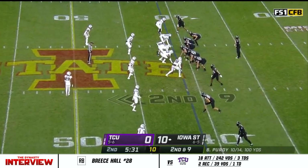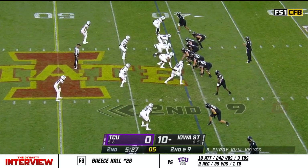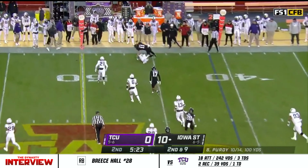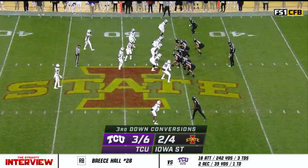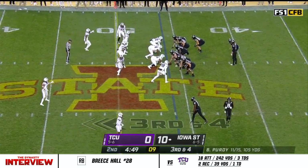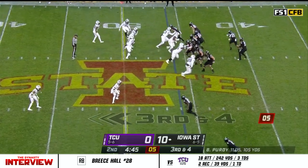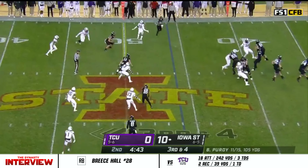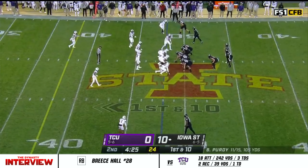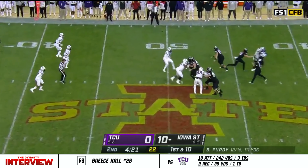Hall motioned out of the backfield. You've got one-on-one at the top of your screen. That's where Purdy's looking. He finds Chase Allen, the tight end. From the 46 of Iowa State, Hutchinson in motion. TCU brings four. Pass caught. Kohler, first down. His target. 6 yards for Kohler on his fourth catch of the day.